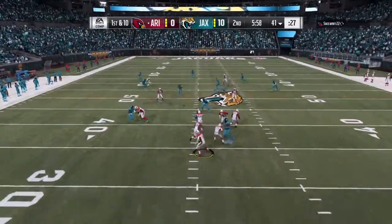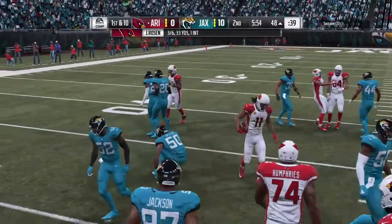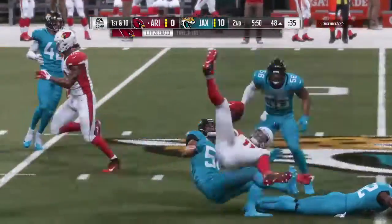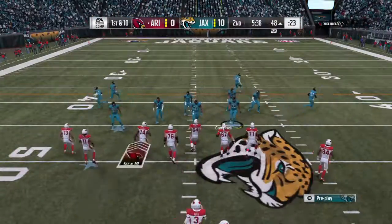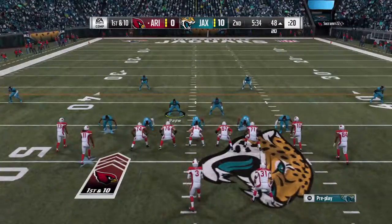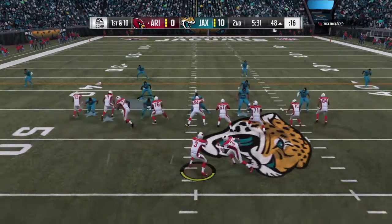Rosen off the play action. He gets it into the hands of Larry Fitzgerald. And he'll be taken down, but not before he gets into enemy territory. 11 more yards that go around, a first down as well. So in Jacksonville territory now. Here's a 1st and 10 at the 48-yard line.